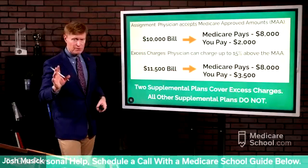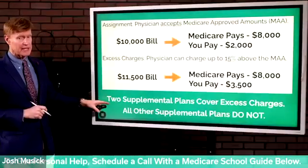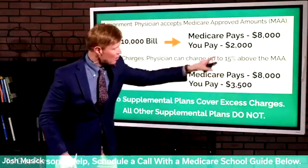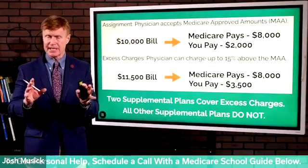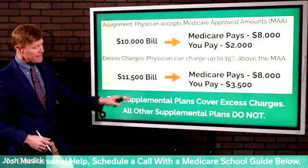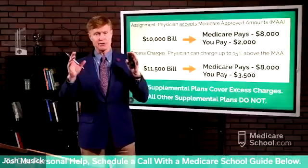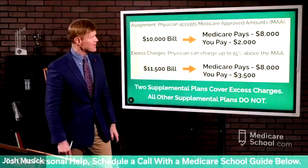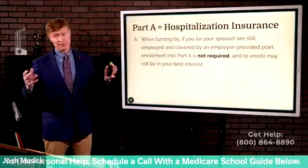And so what we need to realize is there are actually 2 supplemental plans, I'll show those here in just a minute, that will actually cover excess charges. So they'll always cover that 15% if and when it occurs. There are other 8 plans that are available to you that will never, ever cover excess. So if you're on one of those 8 plans, you would always be responsible for the excess charges. All right, so that's the way doctors are able to bill Medicare.